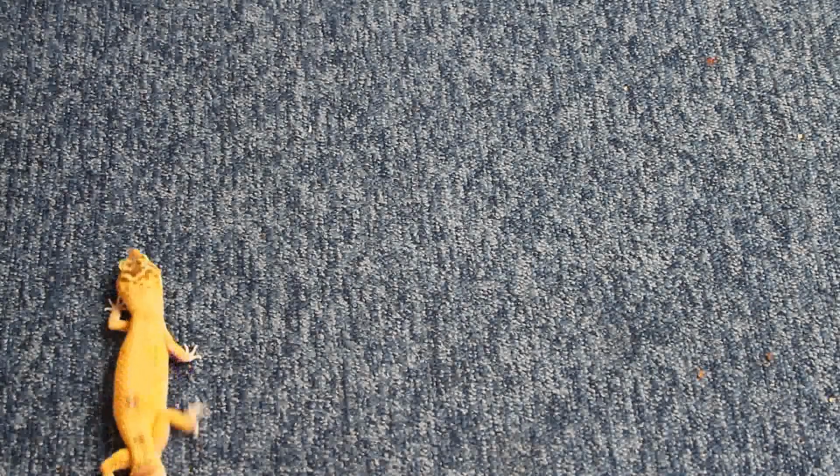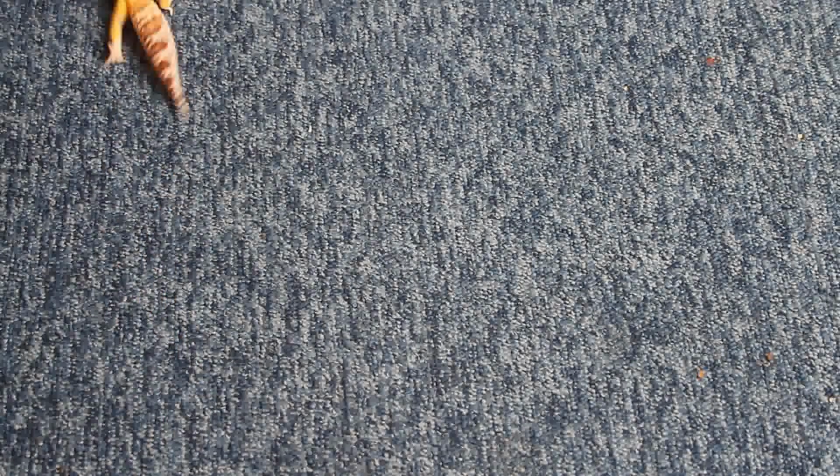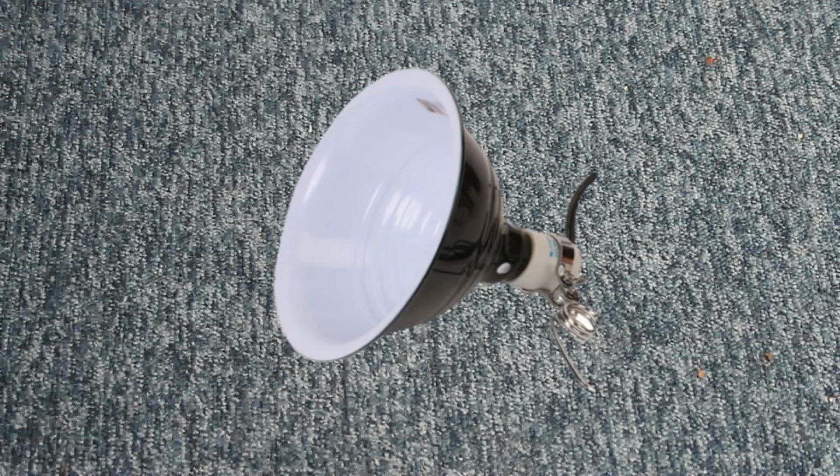So if you want one of these little creatures, there's one thing I must tell you about before buying one. There's an item that you may be pushed to buy when browsing for supplies in a pet store, and that is a light. Whether it's a heat lamp or a coloured light, it is very important to know that your gecko will be best off without one.